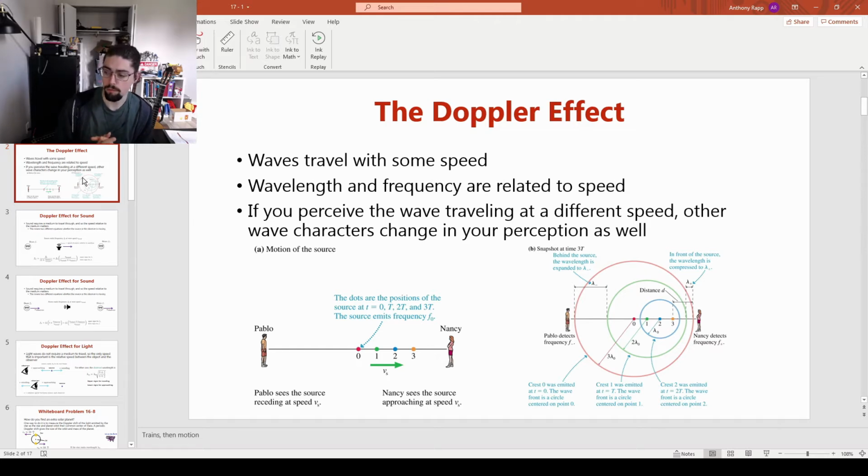But what can we do here? If we start to move this object, something changes a little bit. See, whatever this source is that we see in our picture right here, all of these are essentially our high pressure peaks. Each of these high pressure peaks is traveling outward, and how frequently we hear those high pressure peaks is essentially what pitch the sound is going to be.